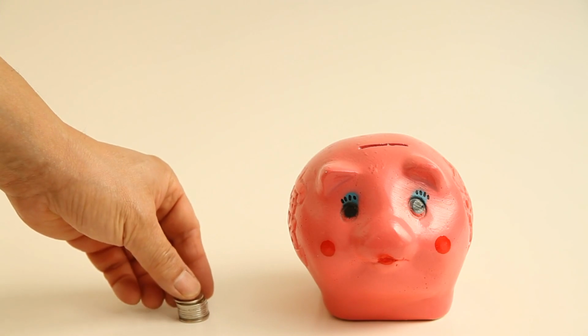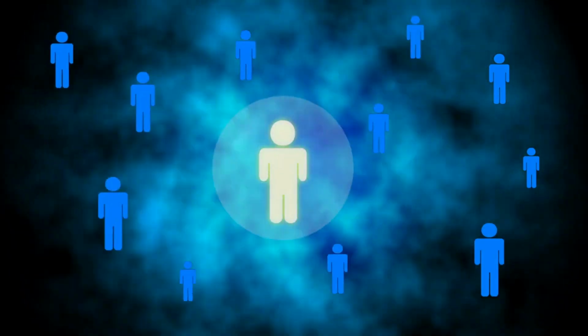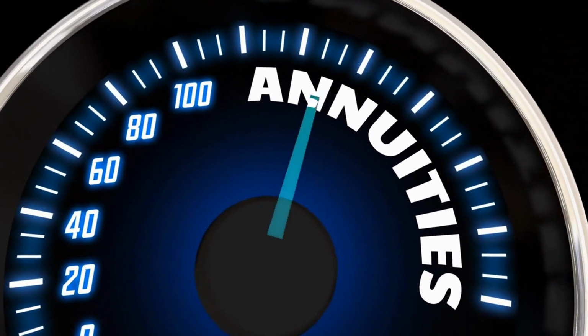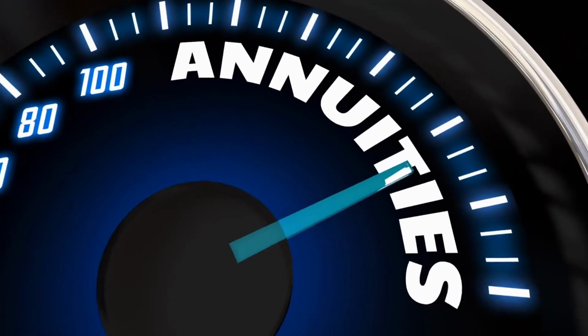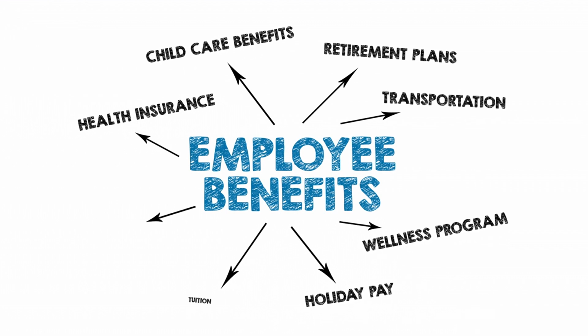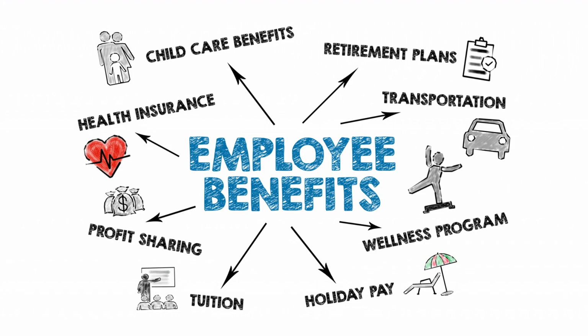Annuities are another option for guaranteed income. They are insurance products that provide regular payments for life or a specified period. While they can be complex and come with fees, they offer peace of mind with a predictable income stream. A study by the American Council of Life Insurers, ACLI, found that annuities are especially beneficial for retirees, providing a steady income during retirement years.